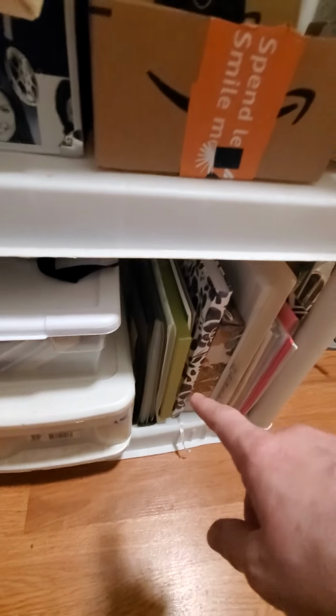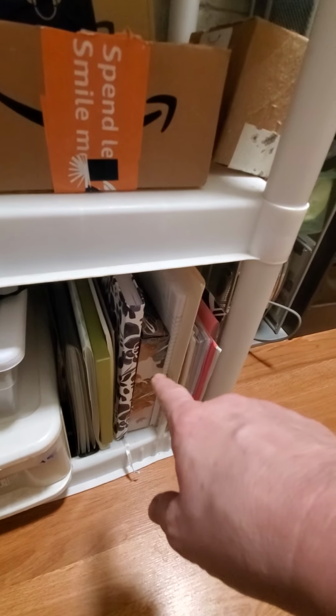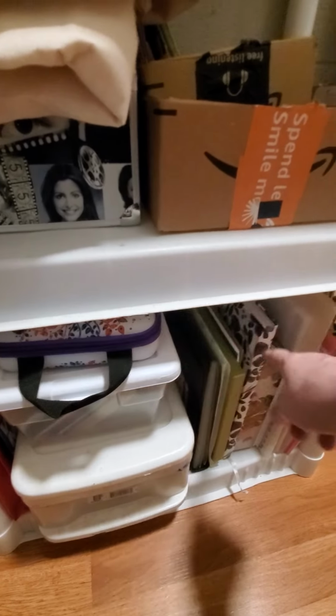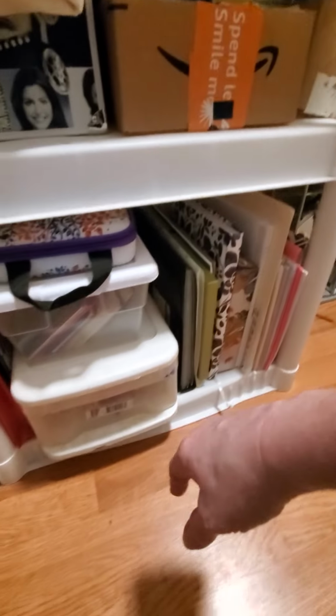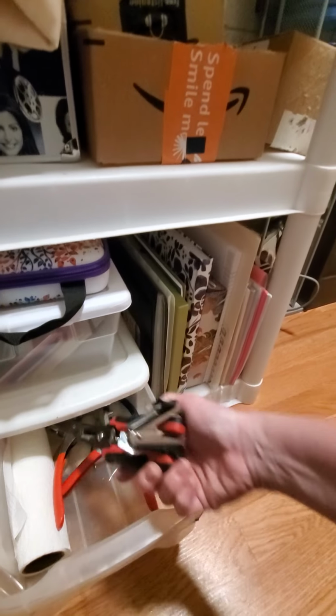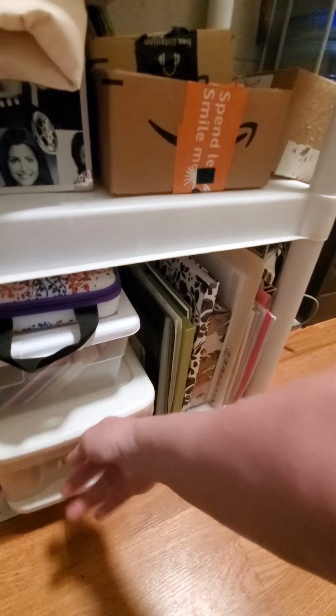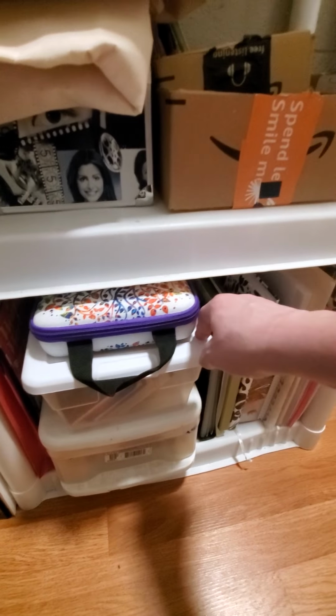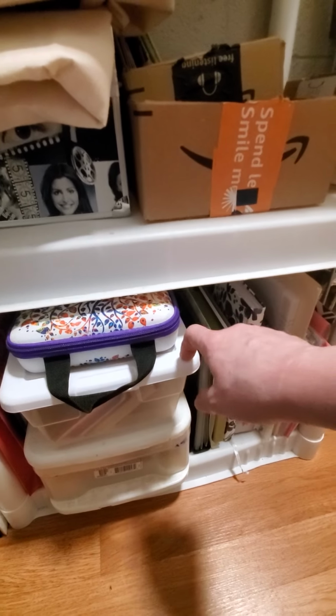And then down here's watercolor, my wax kits, my wax seal kit. Here's another one right here. This has the actual seals. This has my wax and seal. And then down here is tools such as wire cutters and stuff. And then this paper, this is the paper pads or the random scrapbook paper from Walmart that comes in those bags.